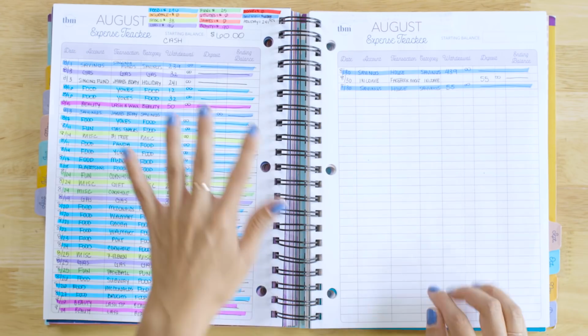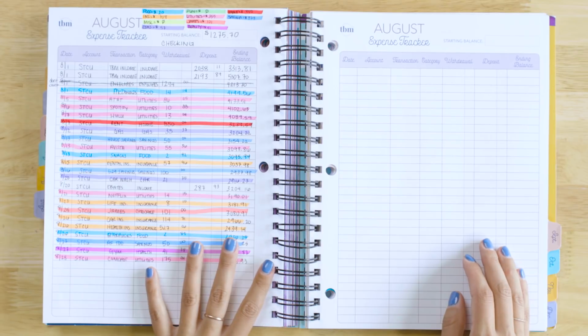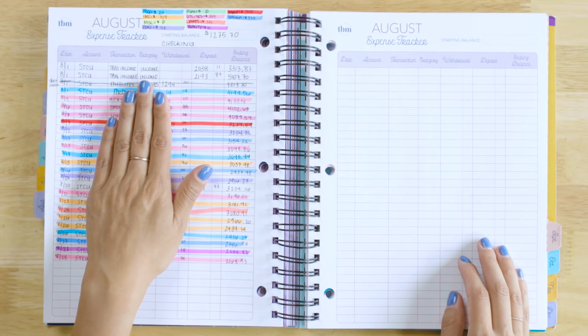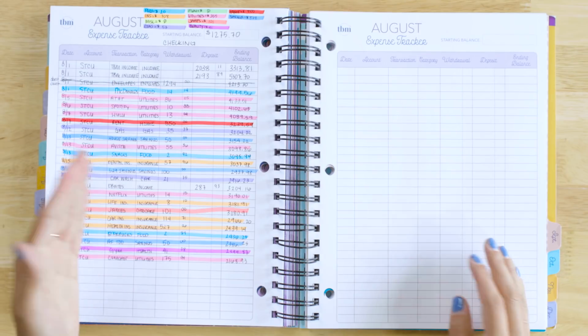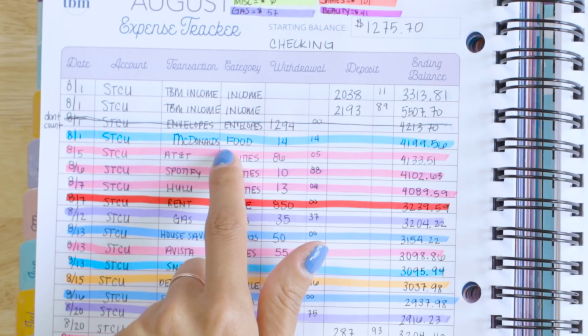I have 2 expense trackers, one for cash spending and one for my checking account. My checking account really is only for receiving income and paying bills. However, there are sometimes other things that happen, like a stop at McDonald's. I didn't have my food envelope with me. This is why your checking account cushion is so important in your budget.